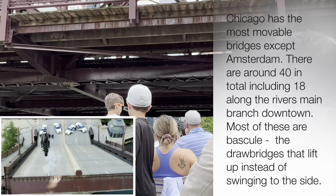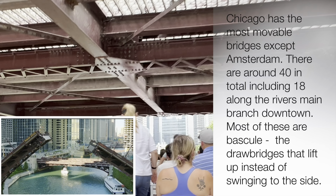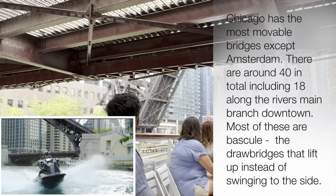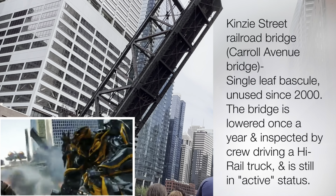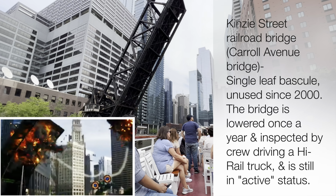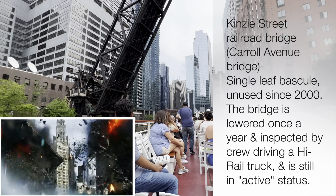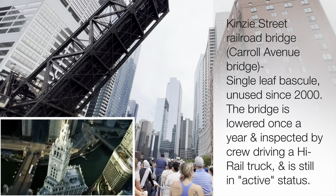So what's the deal with this bridge? It's always up, except for one day of the year it goes down. It's an old railroad bridge. The railroad that has the right to use it wants to maintain that right, even though they still don't use it. In order to do that, they have to run a train across it one time a year. So one time a year the bridge goes down. They run a train across it, one of those pickup trucks that runs on rails called a high rail truck. They back it off and then they're done.